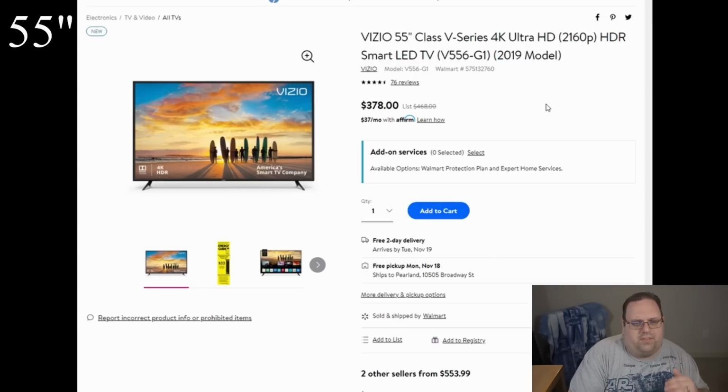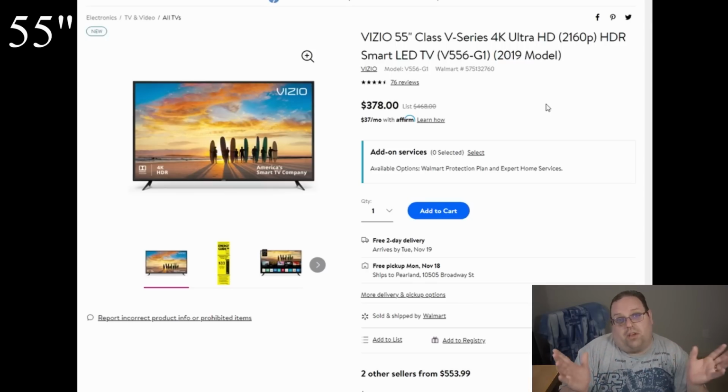So for $378 for a 55-inch and a really decent looking panel, Dolby Vision HDR, for what you get, I mean, Vizio really packs them in. Do not be a brand snob and pass up on this Vizio. Vizio's really been stepping up their game, and their warranties are really good too. So keep that in mind as you're making the decisions on your purchase.